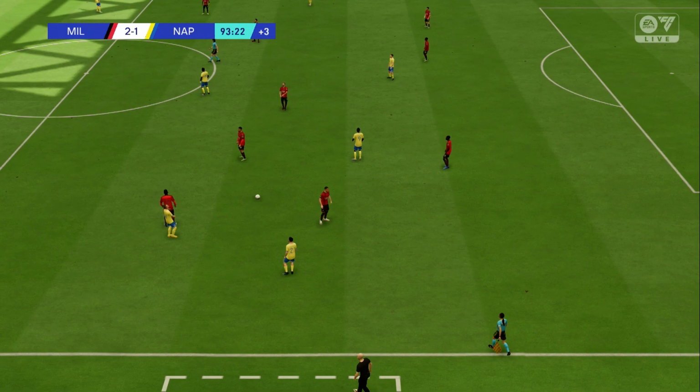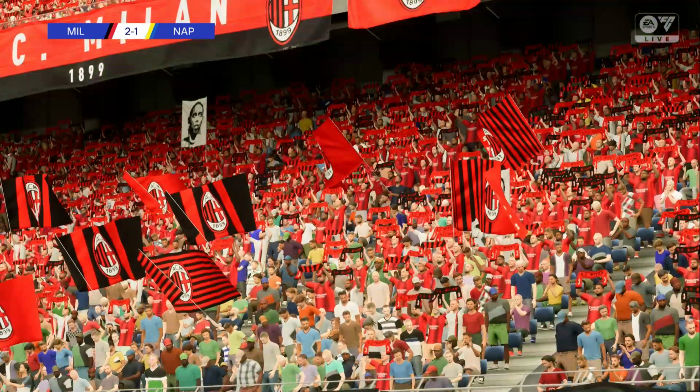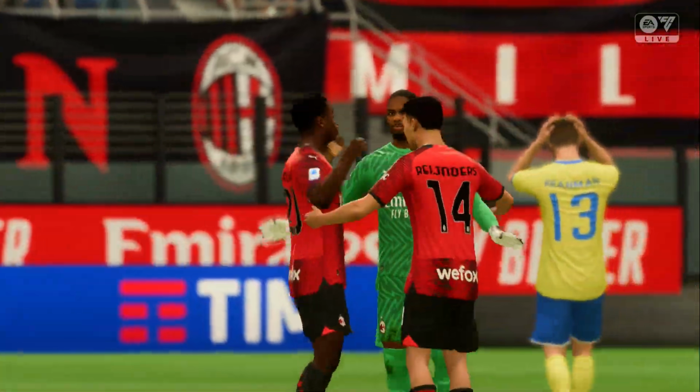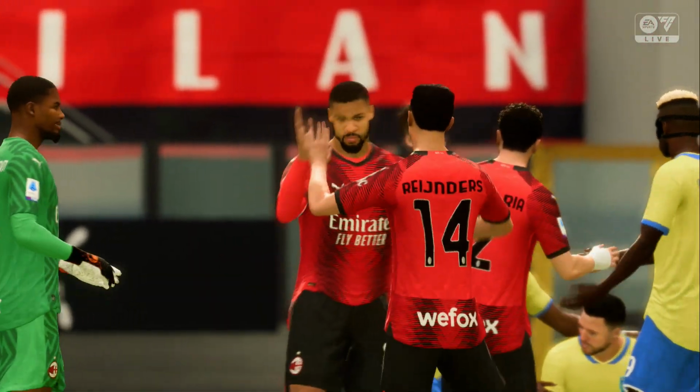So there it is, the referee says that will do it for this contest, and Milan the winners. What did you make of it all? Well, Derek, what a good finish to the game that was. They just wore down the opposition, and in the end they got their reward. That's a really good win for them.